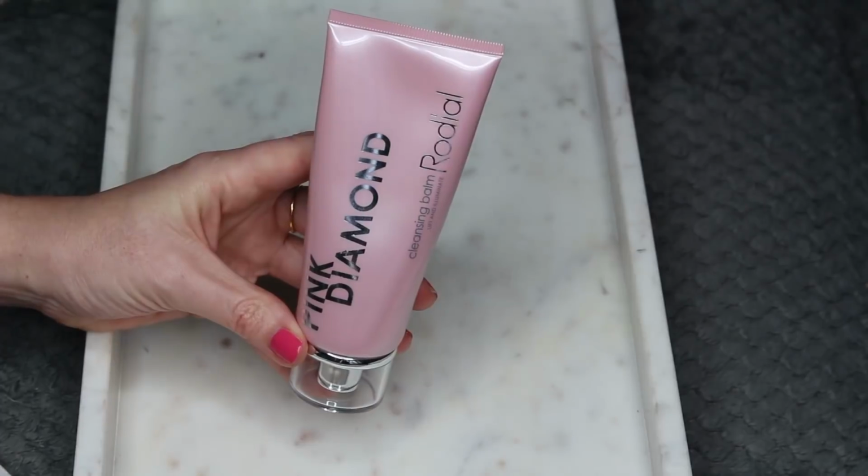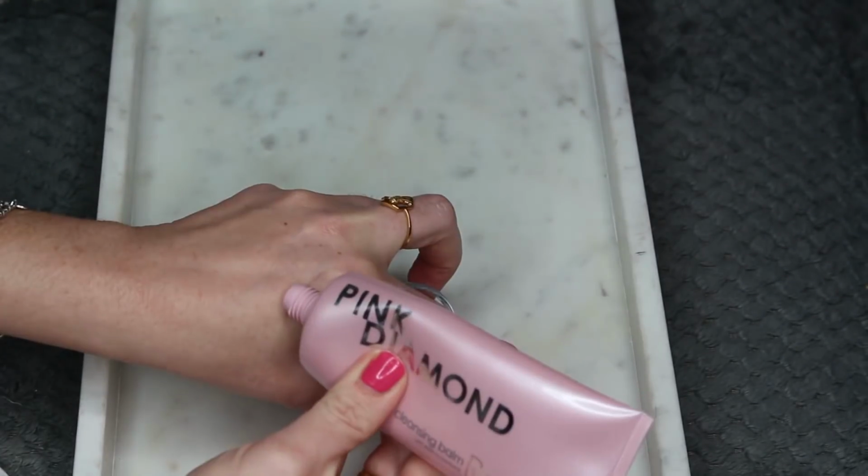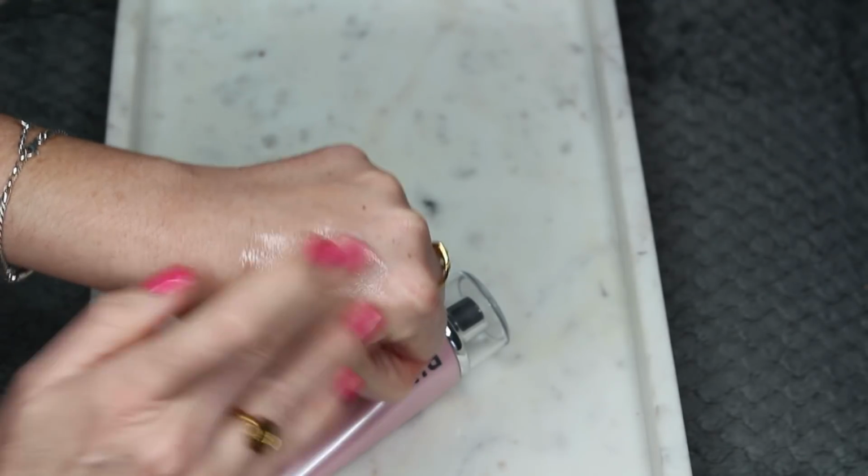This is a new discovery for me. Now, I don't use a lot of Rodial products, or I haven't been, but this, I love it. It's called the Rodial Pink Diamond Cleansing Balm. And it's really nice, really gentle, melts makeup, deep cleanses the skin, smells lovely. And when I rinse it away and dry my face, my skin just looks so glowy and radiant that I just think, wow, that is a good cleansing balm. Because sometimes they make your skin feel really clean and soft and refined, and it's all good, but they don't make it look gorgeous. This is so much better than I thought it was going to be, basically. So I've been loving that, and it just smells good.